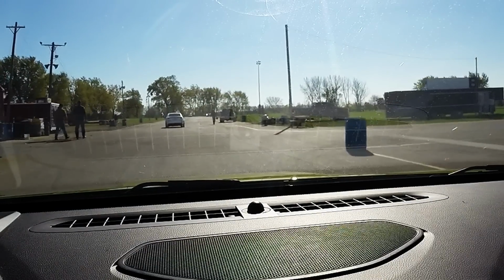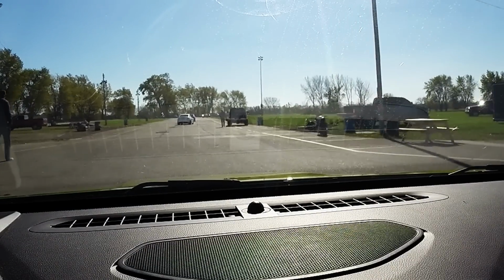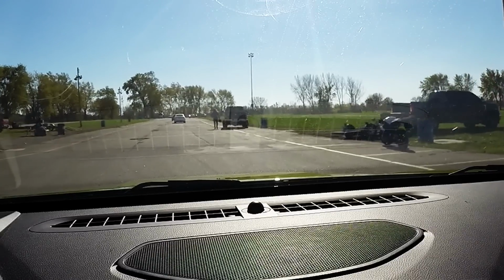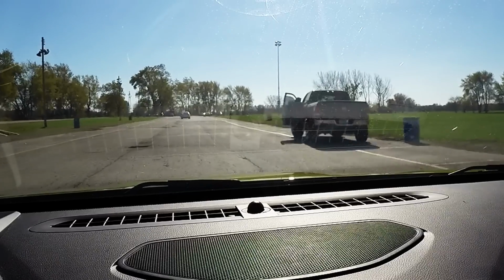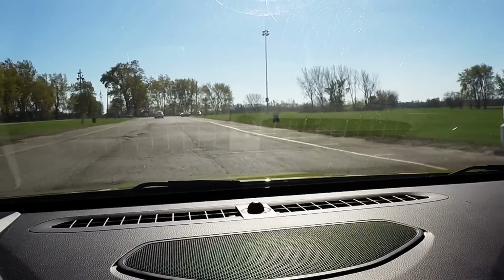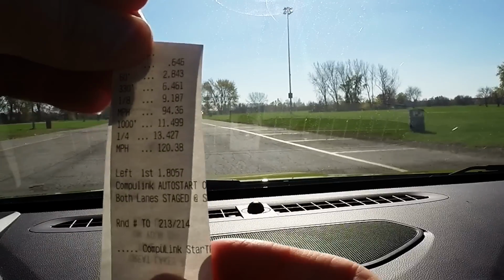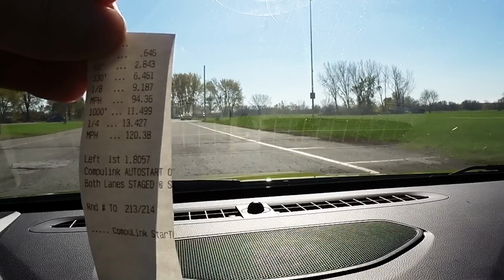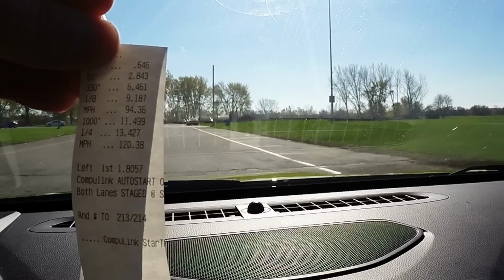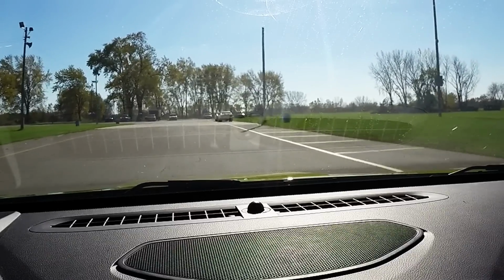Alright, because I raced a guy that didn't want time shown, I only got half a time slip here, but this time slip is getting me one of the things I'm looking for, but not the other. Like I said, it started off in second gear, didn't feel that hot, but 13.4, which was terrible, at 120.3, and my 60 foot was 2.8, which I get that because that was a horrific launch, because again I launched in second gear.